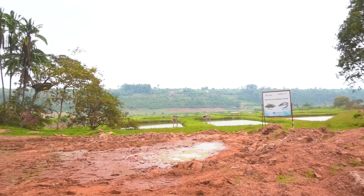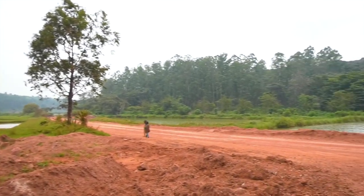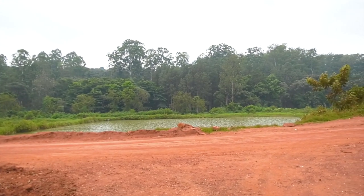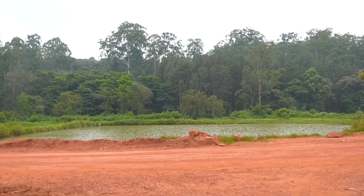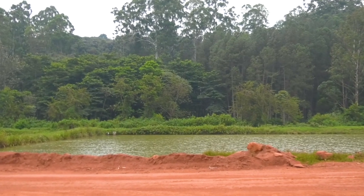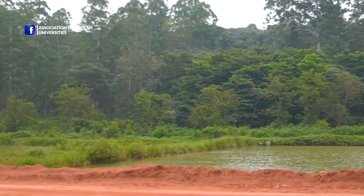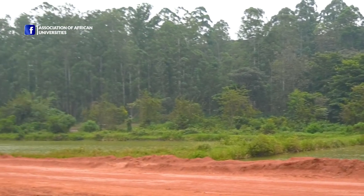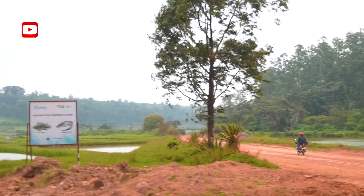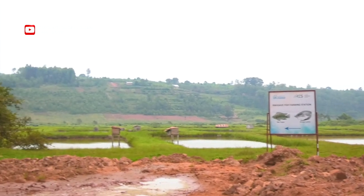It is used for research and for income generation. The species of fish in these ponds, and actually we have 39 ponds that are operational, with species like Nile tilapia and African catfish. Those are the species which are mainly grown here. And in those buildings, we have the machines that are used just for production.